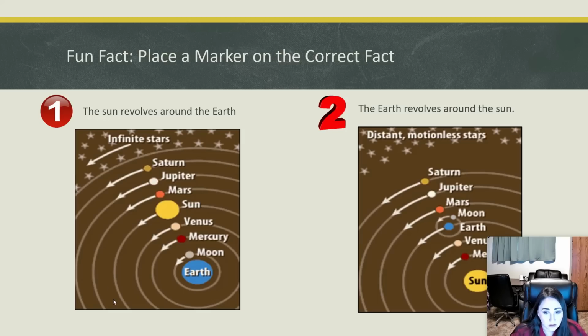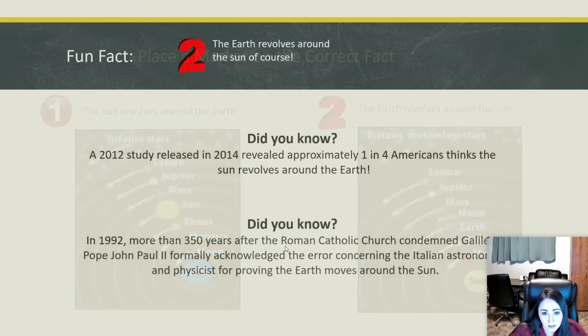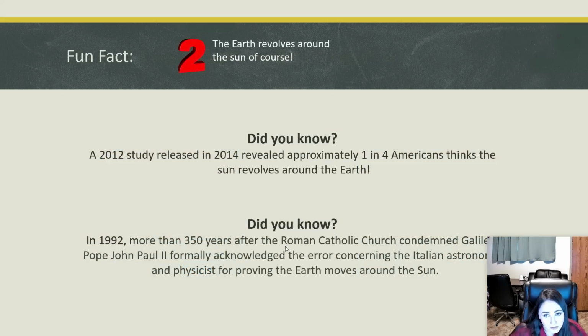So here's the sun, here are the planets, Mercury, Venus, the sun, then here are the other planets. So this is just a representation, and then of course the other one is the earth revolves around the sun being in the center, and then the planets and the distant stars are revolving around the sun. Okay, really quick, I won't spend too much time on this one, but the correct answer is, of course, the earth revolves around the sun.